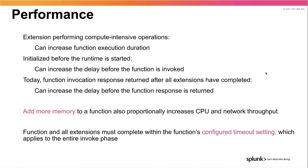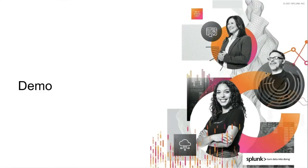So there are some implications. You can increase the memory of the function, and proportionately that will increase the CPU and network. So these are some of the considerations to keep in mind. And now we are going to look at these things in action. Lambda extension for Splunk in action.